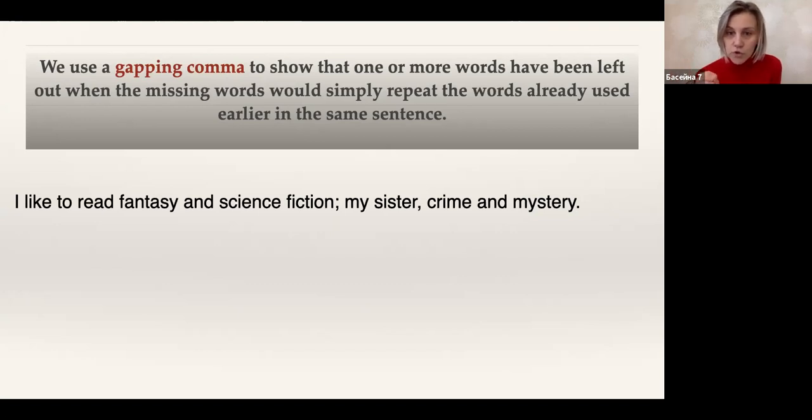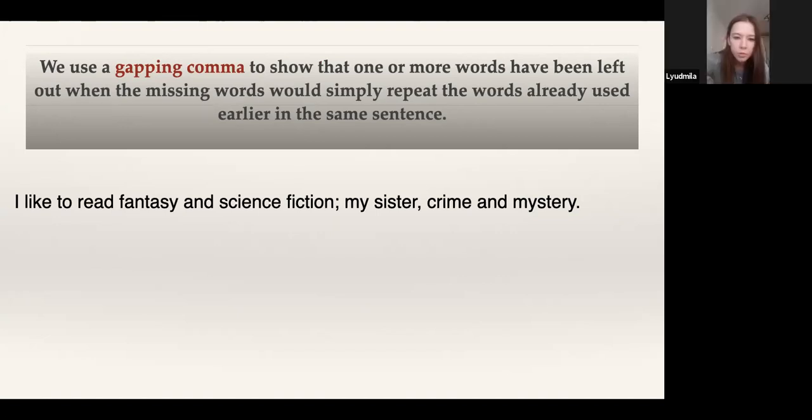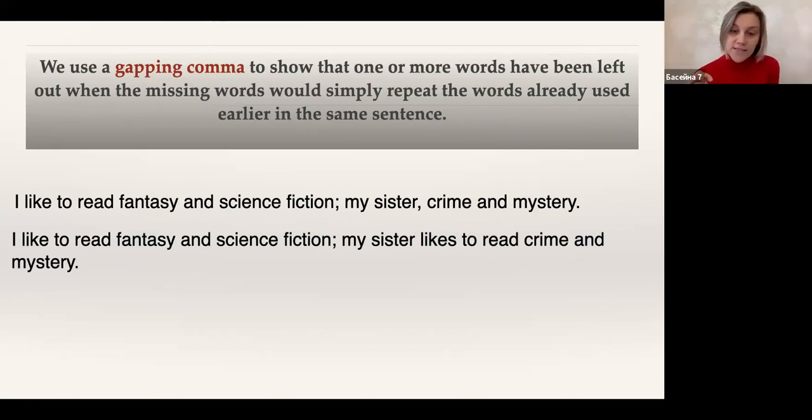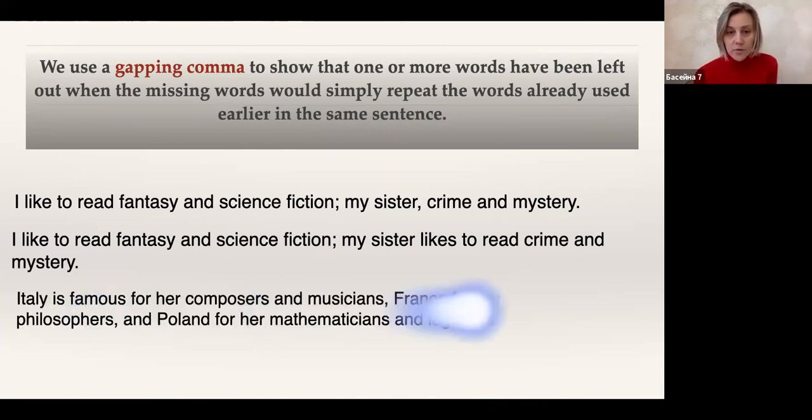If we put it, it will be repetition. What is it? Which word? Likes to read. Yeah, exactly. We should say, I like to read fantasy and science fiction. And without a conjunction, we can just put a semicolon. And my sister likes to read crime stories and mysteries. So instead of this, we just put a comma in the first case, and it's called a gap-in comma.